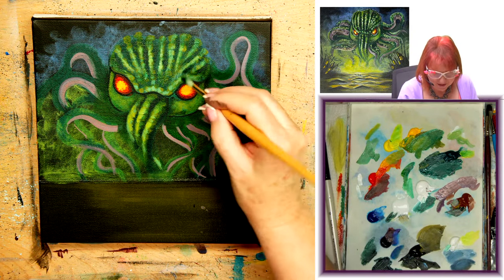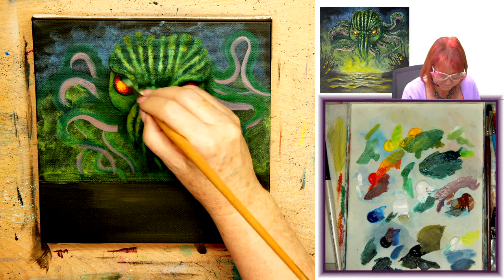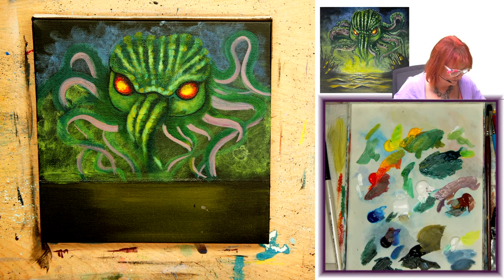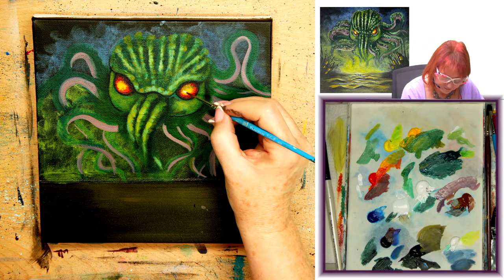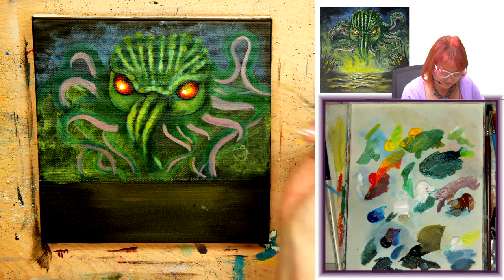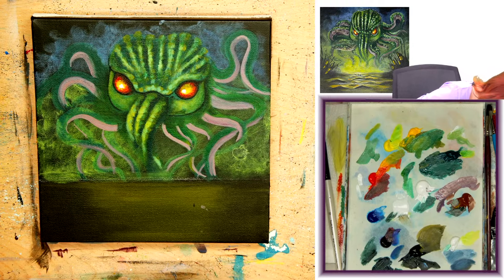Now a little bit of the green and black here. But that's with glazing medium, right? So it's shading under there. And a little bit of white. The front. Let's call that a step and dry everything. Dry it all.